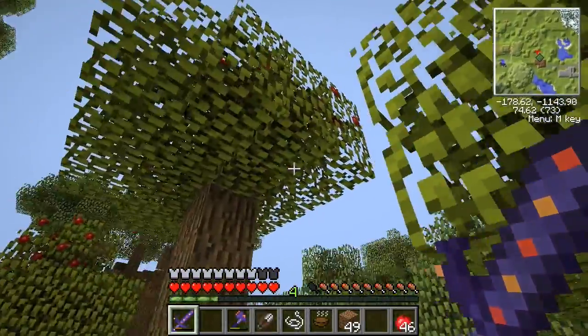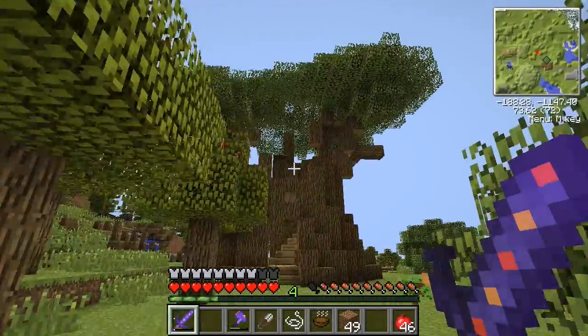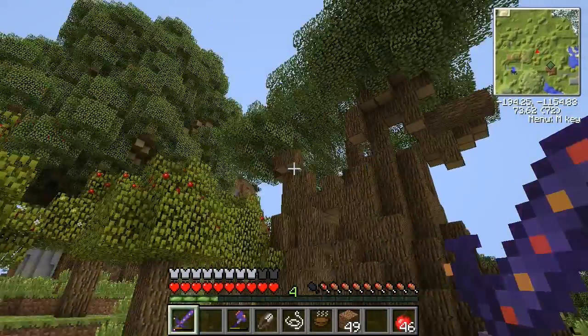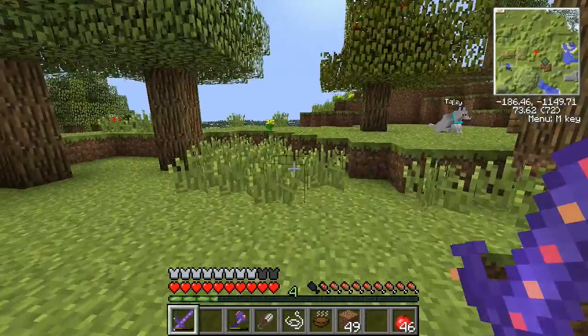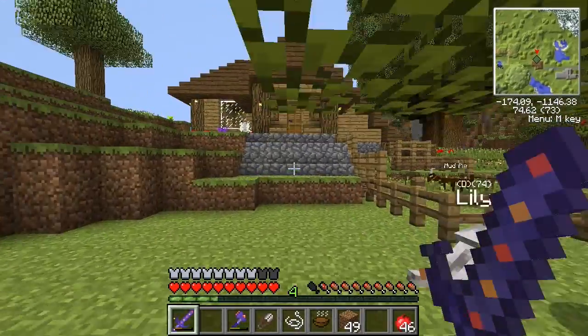I do like how the apple orchard is coming along too. But yes, so this time around, the tree is still in progress. I think it looks a little bit silly right now, so forgive me. We'll work on that a little bit. But let's go grab some wool, because I do want to try this out. I have just this idea and a new mod that should really help with decorating things.